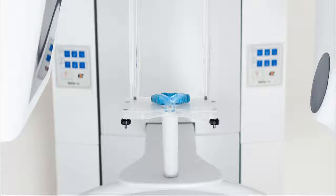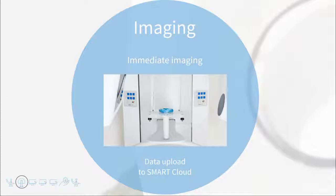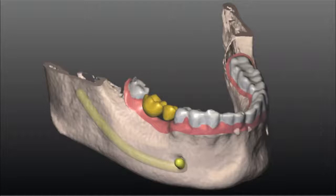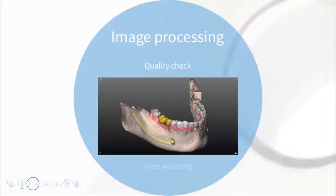Then these two datasets are uploaded to Smart Cloud by you or by your imaging partner. When it is uploaded, it comes to our image processing team, and we do an immediate quality check and complete the image processing steps. So basically, from the image that comes out of a CombiBeam CT machine, we provide you an image like this, a perfectly quality checked, visualized, and designed image for your best user experience. We also give a time warranty on this, which I will mention to you later. So this is done by us.